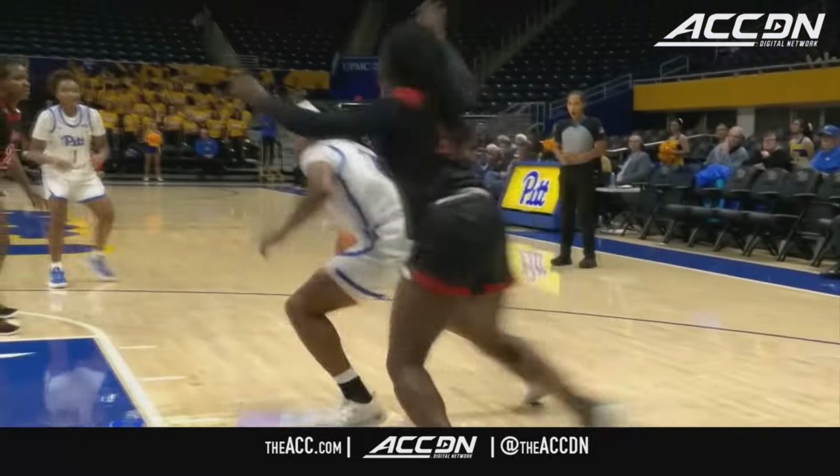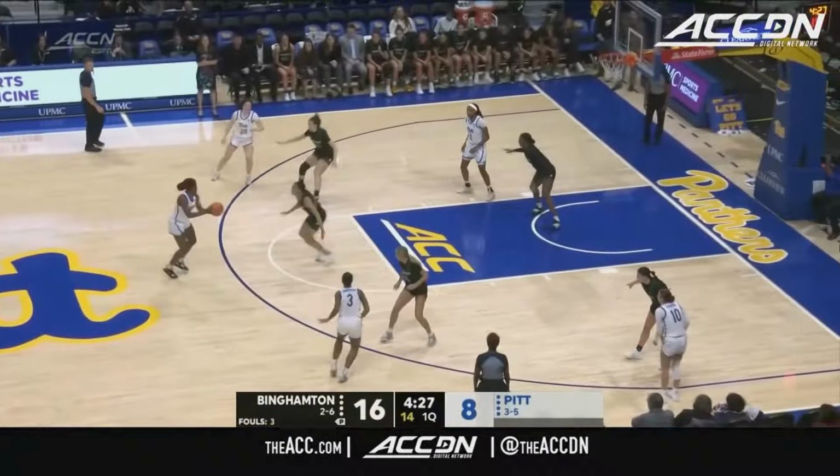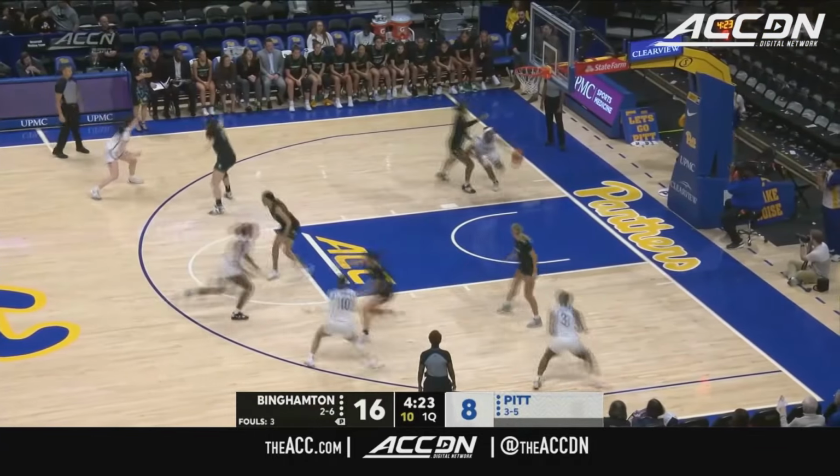Great. She takes an off-balance shot. As you see there, great extra pass by King. 9 points so far for Wansern. We're barely halfway through the first quarter of play.